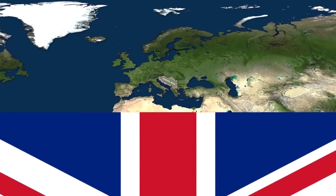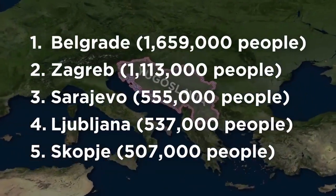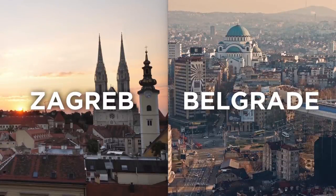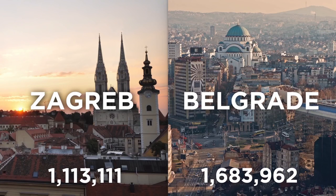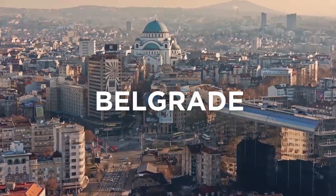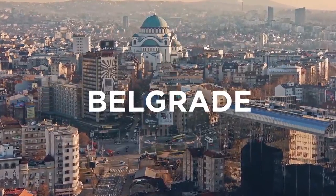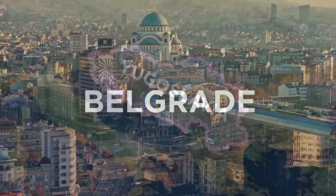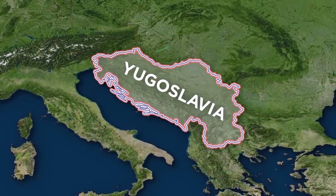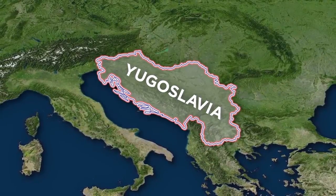The top 5 largest cities inside the modern Yugoslavia would all be capital cities of pre-existing countries, with Zagreb and Belgrade being the only ones with a population of over 1 million people. Belgrade in particular would likely become the capital, since it was old Yugoslavia's capital and would remain the biggest city in the new one. Overall, if Yugoslavia suddenly did come back into existence again, it would have some serious problems to figure out, and it's unclear whether or not they could actually be solved.